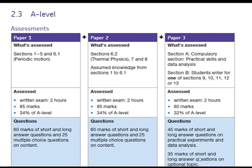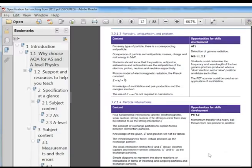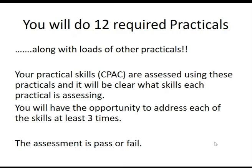The assessments at the end of the A-level are 3 papers. Paper 1 and 2 are content-based, and then paper 3 tests you on your practical skills and data analysis, plus a section testing you on the options part of the course. Here's a screenshot from the specification from the exam board. This shows the content required and then also any skills that you may come across in that particular topic.